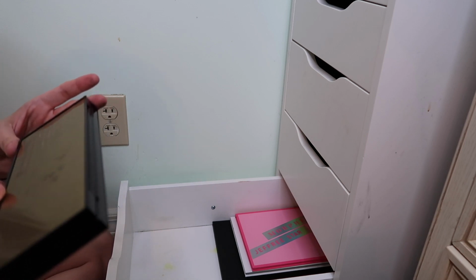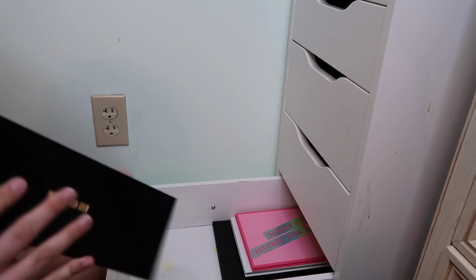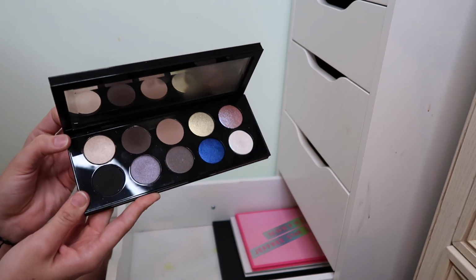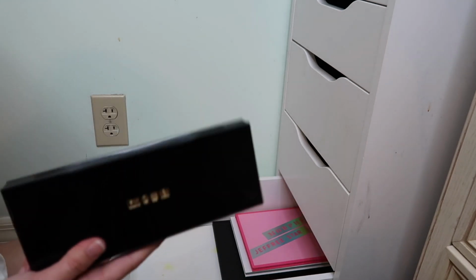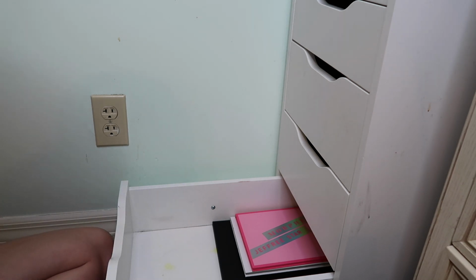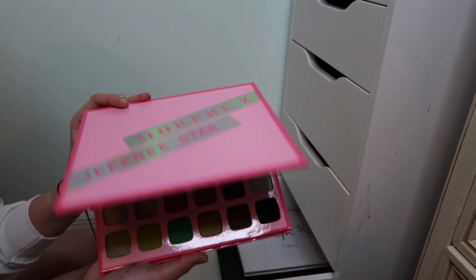Then I have this Pat McGrath palette. This is the Mothership. I actually don't know what the name of this is, but it's one of them. This is the only Pat McGrath palette that I own. It is really beautiful, but again, same with the Natasha Denona, I just can't see spending the kind of money that these palettes are on makeup anymore. I'm really trying to think about my purchases, and honestly, over $100 for an eyeshadow palette is insane considering it will expire.